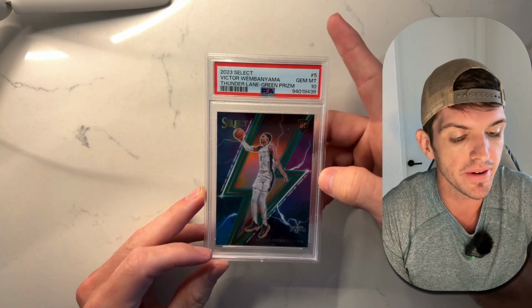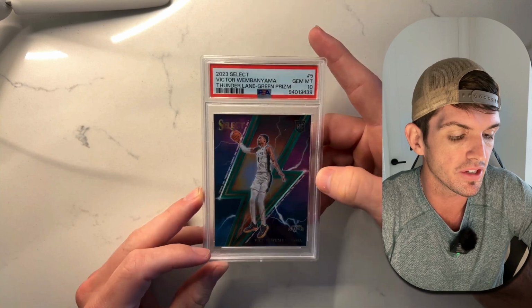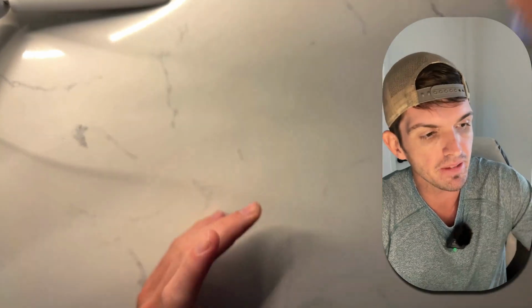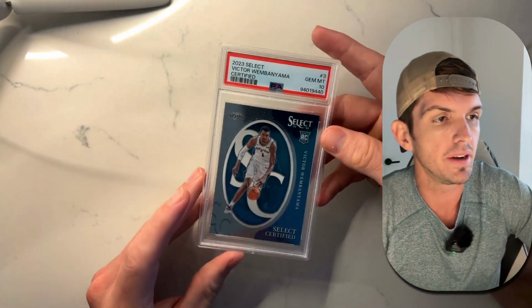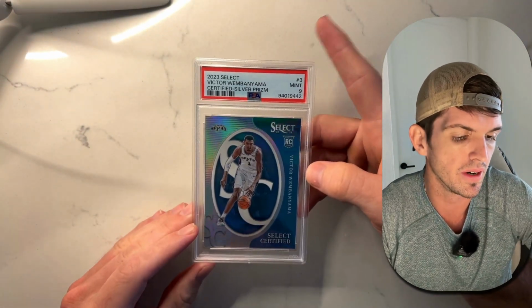This is probably my favorite insert parallel. It's not rare by any means, but the Thunder Lane, just a really, really cool insert. And this is the green PSA 10. And now we got a lot of volume of this, so we're just gonna breeze through these guys. PSA 10, PSA 10, actually I only had 2 of those, different order.